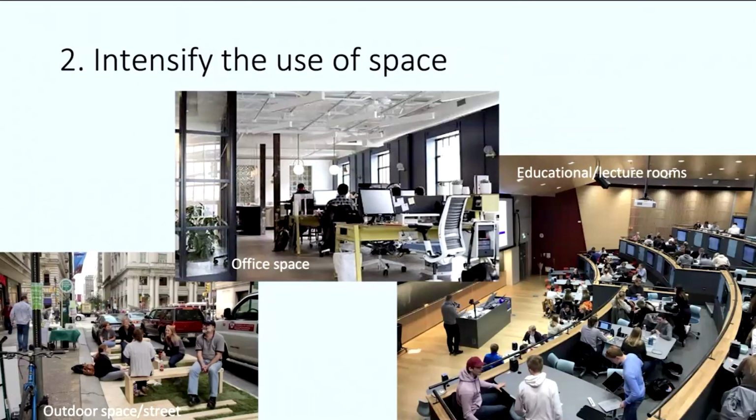And the second step is to intensify the use of space. Examples are the activity-based office. It could also be activity-based lecture halls that can be converted to group exercise rooms after the lecture is finished. And we can also think about streets and parking spaces in the cities that could be converted to areas for recreation, for meeting and seating.